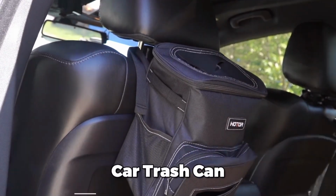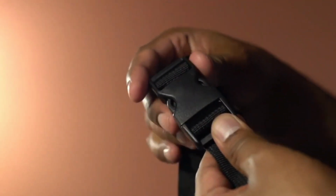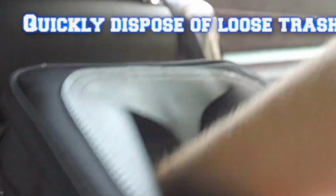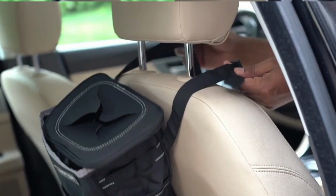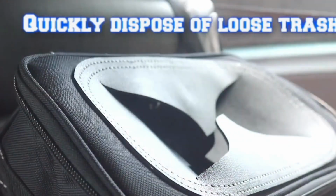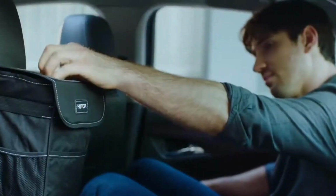Number 20. Car Trash Can. Transform your car into a clutter-free oasis with our car trash can, complete with lid and storage pockets. Say goodbye to messy interiors and hello to effortless organization. Featuring 4 metal magnetic snaps, it's a breeze to attach an extra trash bag for added convenience. With its airtight design, spills are a thing of the past, while unpleasant odors stay locked inside. Plus, the hinged lid and 2 side meshed pockets offer easy access to essentials like bottles, tissues, and wet wipes. Ideal for all car types, from sedans to SUVs, it's the ultimate solution for a neat and stylish ride. Don't let chaos reign. Upgrade to our car trash can today and cruise in clean, clutter-free comfort.